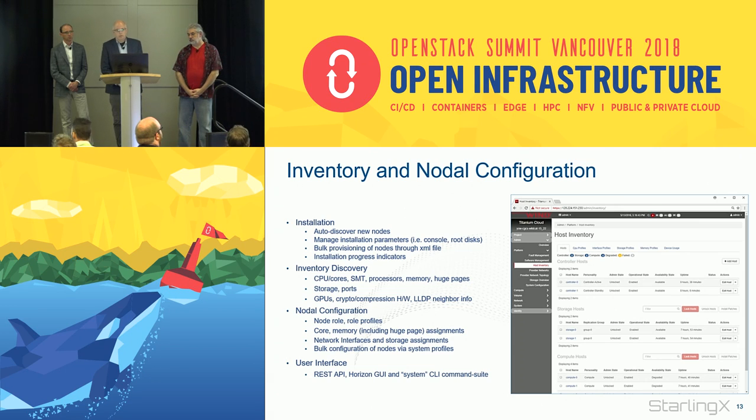Okay, so as part of the deployment, we also have inventory and nodal configuration. So this takes care of the installation of the nodes. We have the ability to install nodes in parallel.